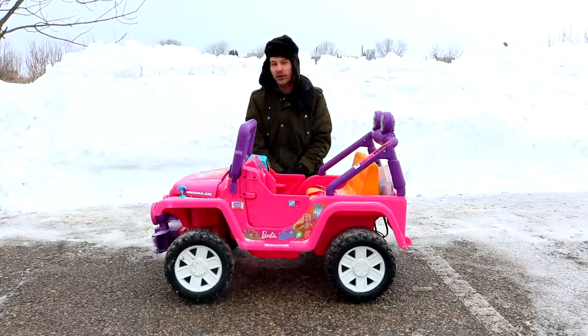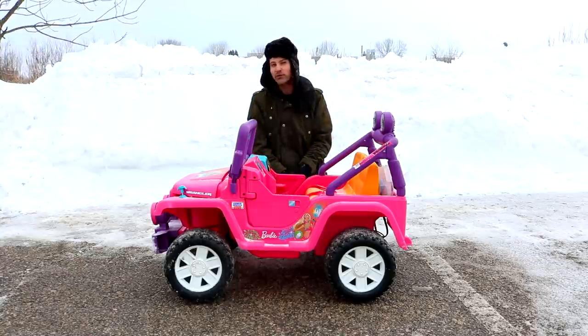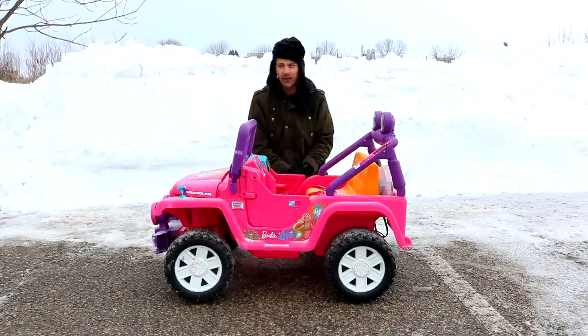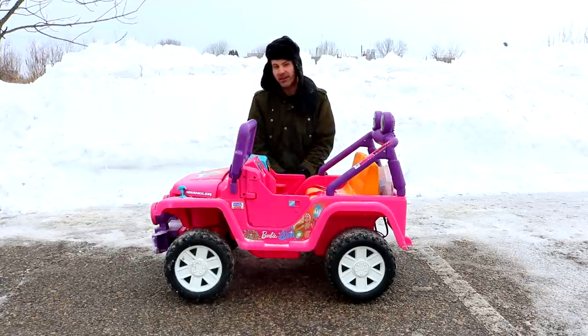This is a 2020 voice-controlled pink Power Wheels Barbie Jeep, and it's one of only two pink Barbie Power Wheels that are in existence today. And today we're going to be looking at some of the interesting quirks and features of the pink Barbie Wheels Jeep, then we're going to take it out on the road, and then we're going to give it a Joel score.